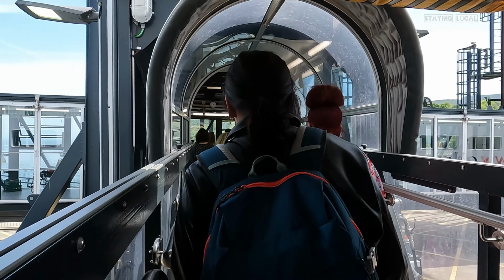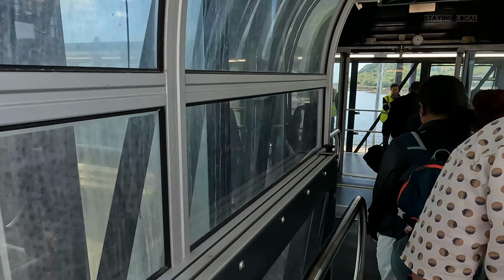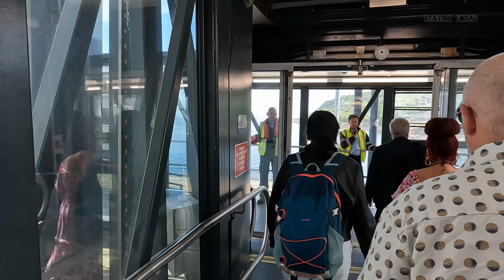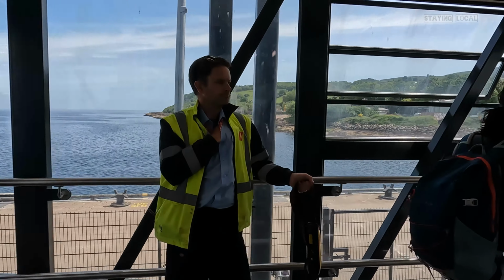We reached Brodick. It's 1:25 p.m. We are now getting off the ferry. Our next plan is to board a bus from the Brodick terminal, which will take us to the Glen Rosa walking trail.